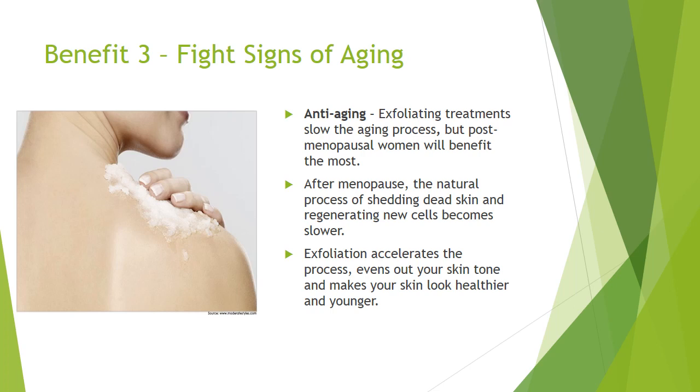Routine exfoliation leads to visibly brighter skin and helps keep fine lines and wrinkles in check. Exfoliating treatments slow the aging process, but postmenopausal women will benefit the most from this. After menopause, the natural process of shedding dead skin and rejuvenating new skin cells becomes slower. In addition, keratin-filled dead cells build up quicker and more unevenly once we reach middle age. Exfoliation accelerates the process, evens out your skin tone, and makes your skin look healthier and younger.